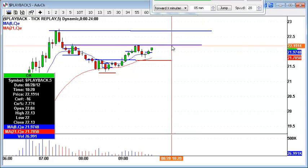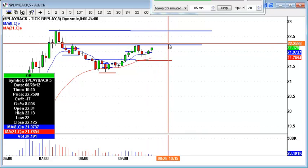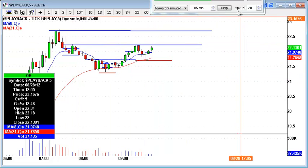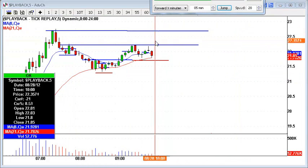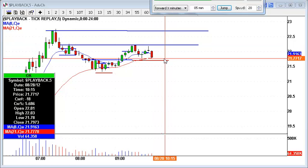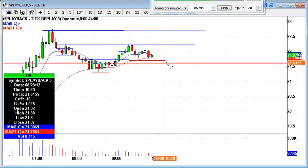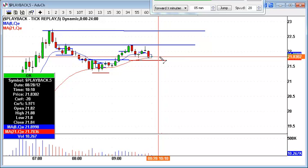And the trade wouldn't really get back to that area yet. Jump a little bit. See, it just failed, and it came back down and retested the EMAs. And this is when I decided to get in some more.